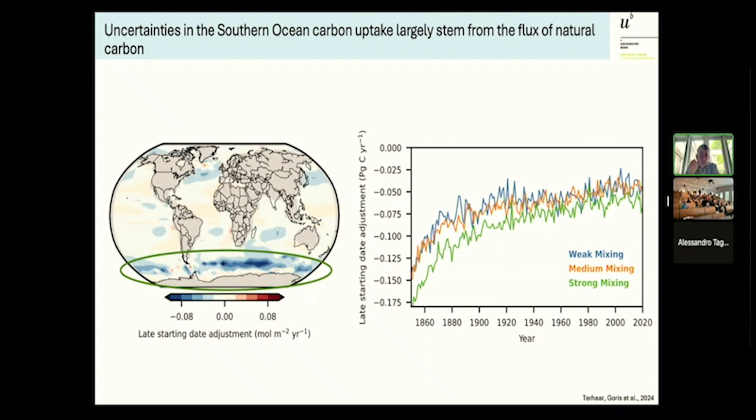This was a test of how sensitive this difference in the flux in the Southern Ocean is to this parameter, to make sure that we didn't just find a result that we get with very high or very low diffusive mixing. So it was more to show that these estimates are robust, in terms of the Southern Ocean being different if the models are started earlier and spun up with lower pCO2 in the atmosphere, or with actual pre-industrial pCO2. Okay, thank you.